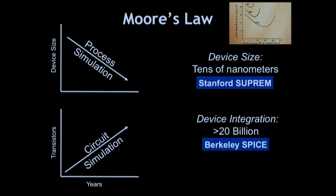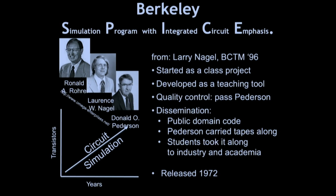So they came from circuit simulation out of a class project for a master's student where they did a software that modeled circuits. Eventually that software became open source and it made its way around. Students took it along to industry. They took it to national labs. They took it to academia. And that became the standard of modeling circuits today.